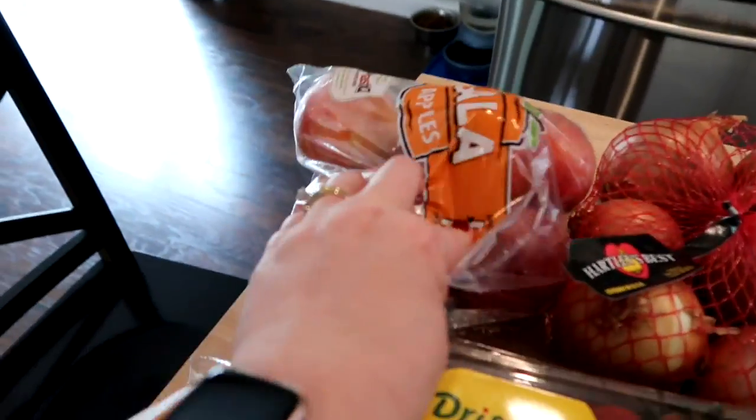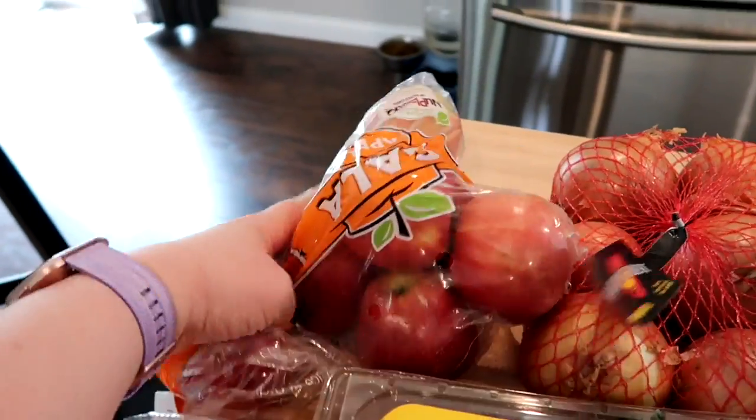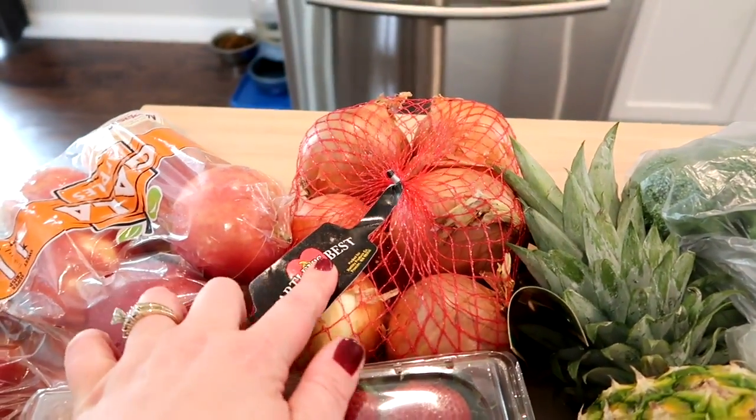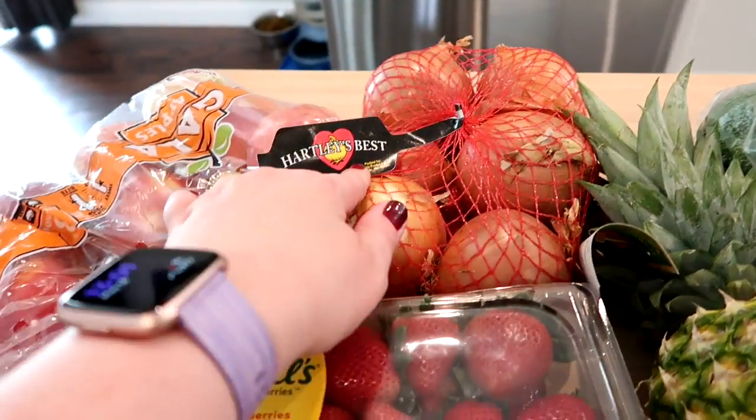I did get another bag of the Gala Apples. These are the kind I like to get for the kids to snack on. I was also out of yellow onions in the pantry, so I picked up a 5-pound bag of those.